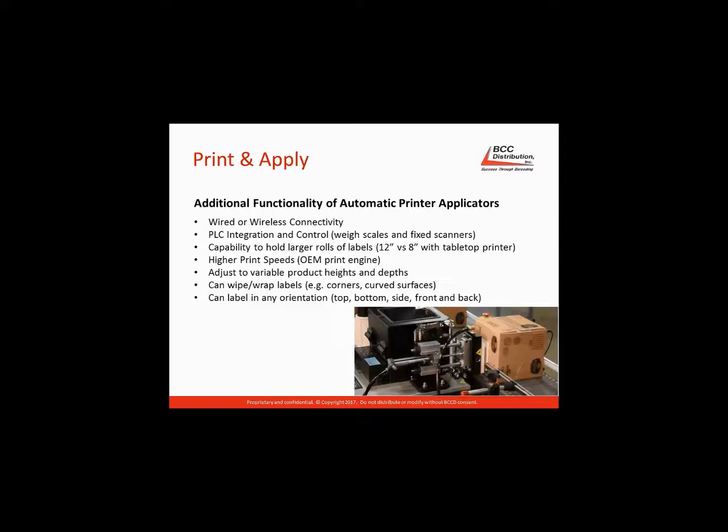Some additional functionality for print and apply I have listed here. Again, I'm going to go a little bit fast, so I apologize. But it can be wired through an Ethernet connection, serial, or parallel port if you'd like to do that, and it has wireless capabilities as well. PLC Integration and Control, if you want to use a weigh scale to take input from what's in that case or that pallet before the label is generated to be a little bit more dynamic. And it also provides some I/O control, which is input-output connectivity.